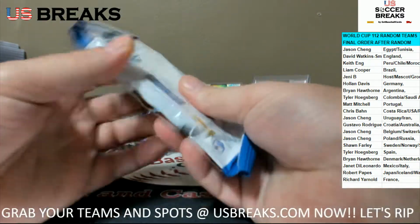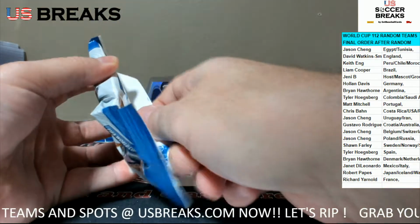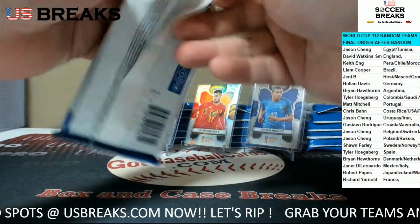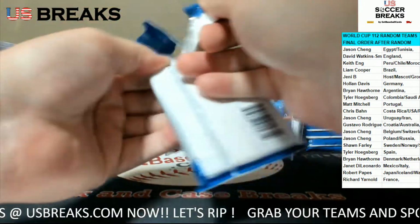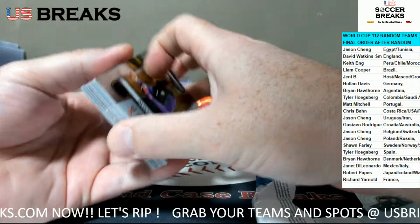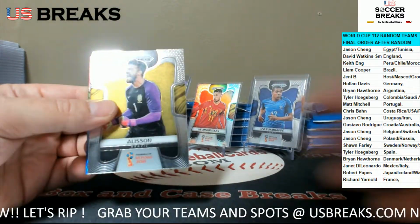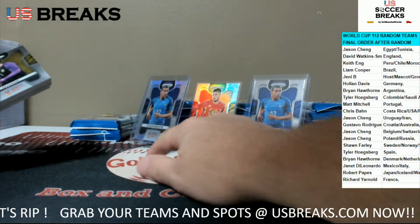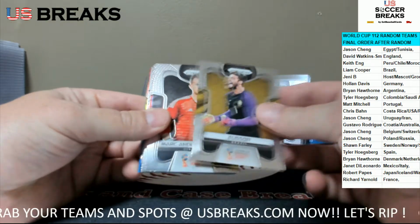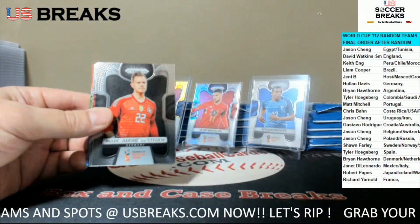Second pack. Oh, yeah, I would too. Richard, I know Richard's international, I believe, too. Richard, if you want me to send in PSA, let me know. Really, Dave? That's sick, man. It's the second one. We pulled one in the last break. And you get Mbappe in the same pack, silver, and the base.